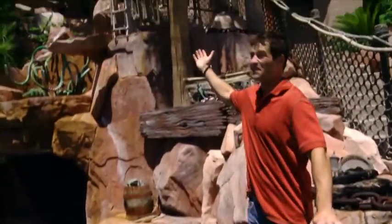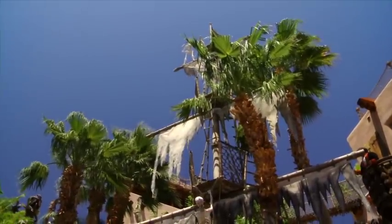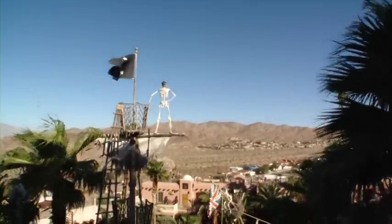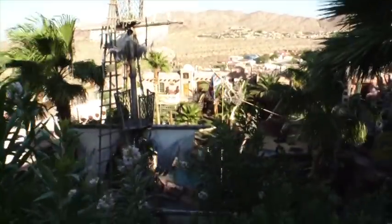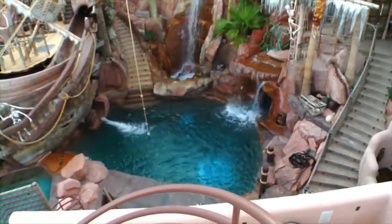Behind me here is an authentic 45-foot pirate mast. It goes all the way up. The mast is actually climbable, and you get to jump off from the different levels depending on how brave a pirate, or how brave a person, you actually are. When you're up there, it looks like you're jumping into a bucket because you're so high.